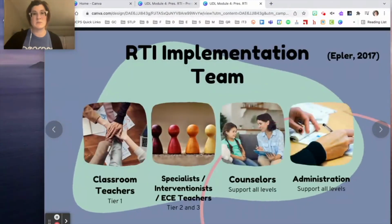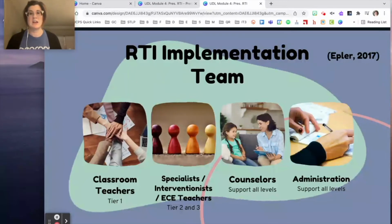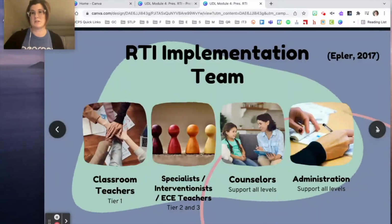You have a team that implements RTI: your classroom teachers who are Tier 1, your specialists or interventionists, and ECE teachers could be Tier 2 and Tier 3, and then counselors and administration support all levels of response to intervention.